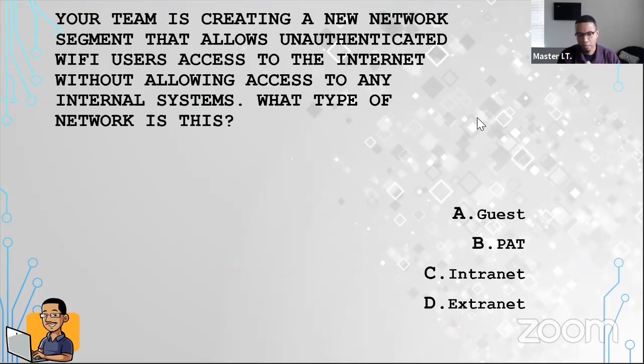So unauthenticated, real quick, just means you don't have to put anything in, right? You don't have to put a password, PIN, nothing extra. You can just hop on the network whenever you want to. What type of network would that describe? What do we think? So hopefully you guys said a guest network. So understand, some of you guys might have been thinking intranet, but an intranet is an internal network, right? But usually even though it's an internal network, you still have to authenticate. You got to put a PIN, a password, or something like that, okay?